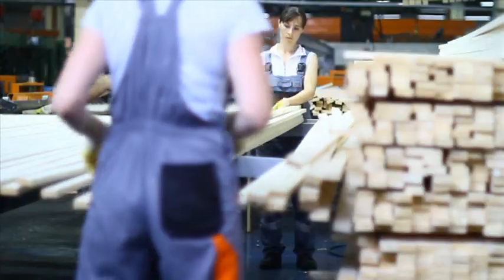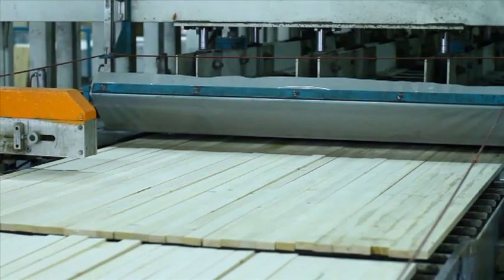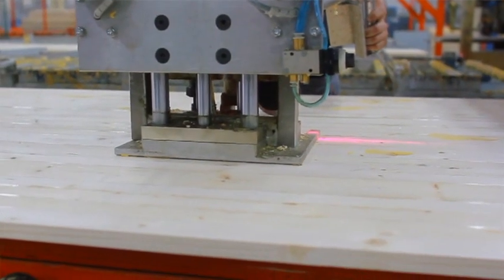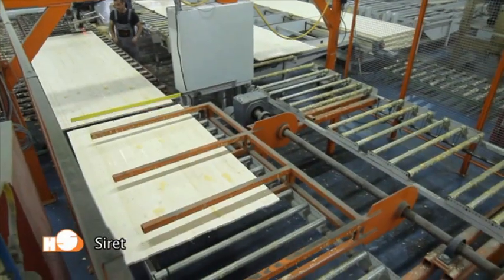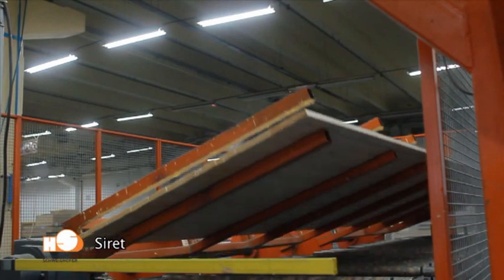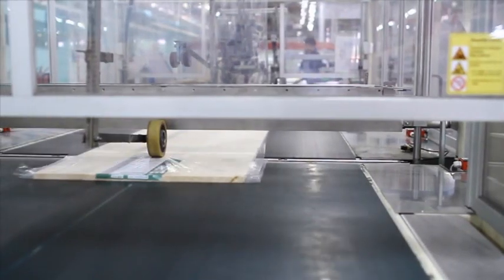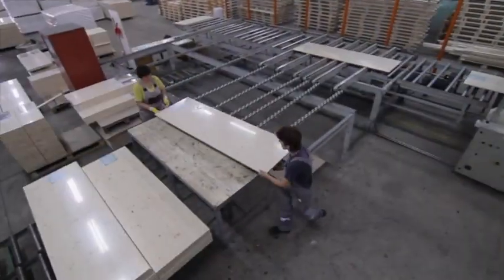Together with our customers, we develop new products and are able to achieve a steadily increasing production depth through further processing steps. At the production site in Siret, we produce finger-jointed products as well as edge-glued panels in various formats. The main customers for these products are the furniture industry and DIY markets.